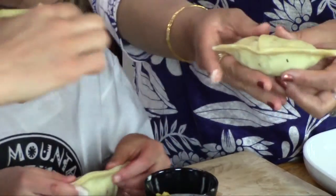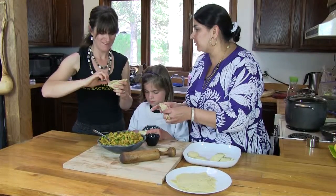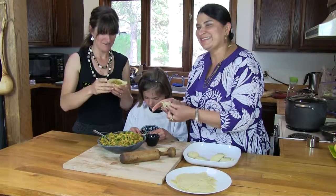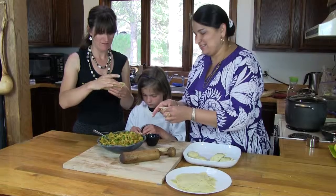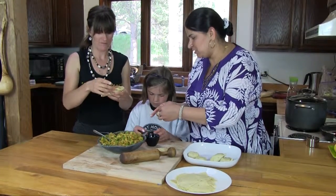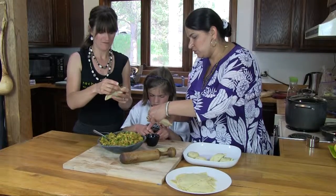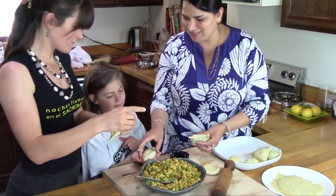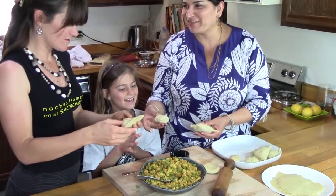Oh, yours is very pretty. Well, I've had a little bit of practice, but once you do a couple of them, you get the hang of it. So like this. Exactly, and squish it down. Yeah, you squish it down. And then the next thing you want to do is just fold it over after you squish it down so it doesn't open. Oh, it's so cute. It's a perfect little samosa.